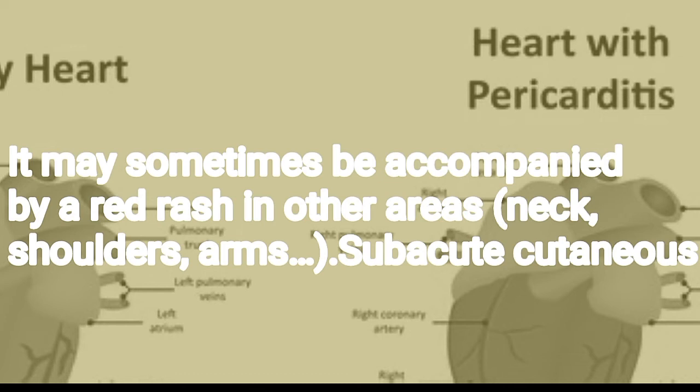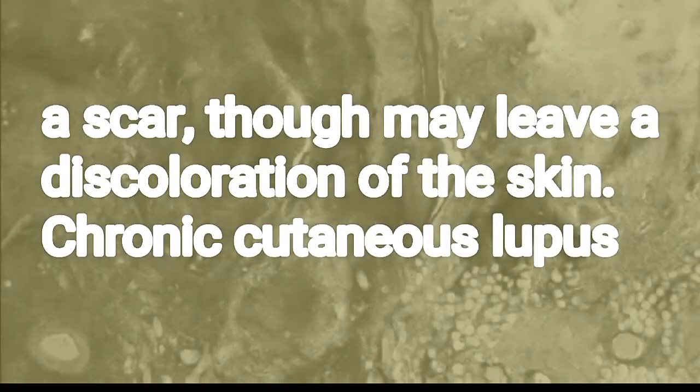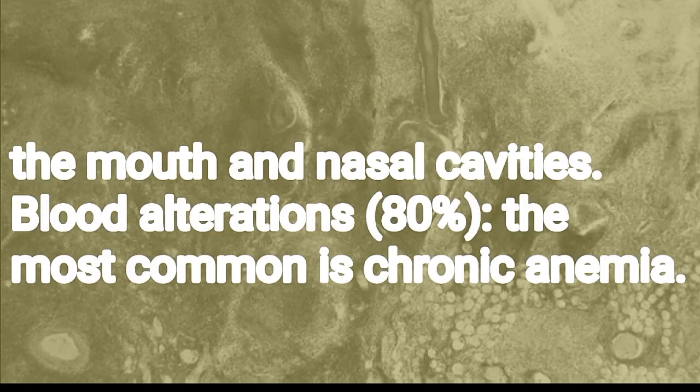Subacute cutaneous lupus: 10%, symmetric blisters appear on the neck and shoulders with sun exposure. They don't leave a scar, though may leave a discoloration of the skin. Chronic cutaneous lupus: 30%, almost half of patients present with ulcer-like lesions in the mucous membrane of the mouth and nasal cavities. Blood alterations: 80%.